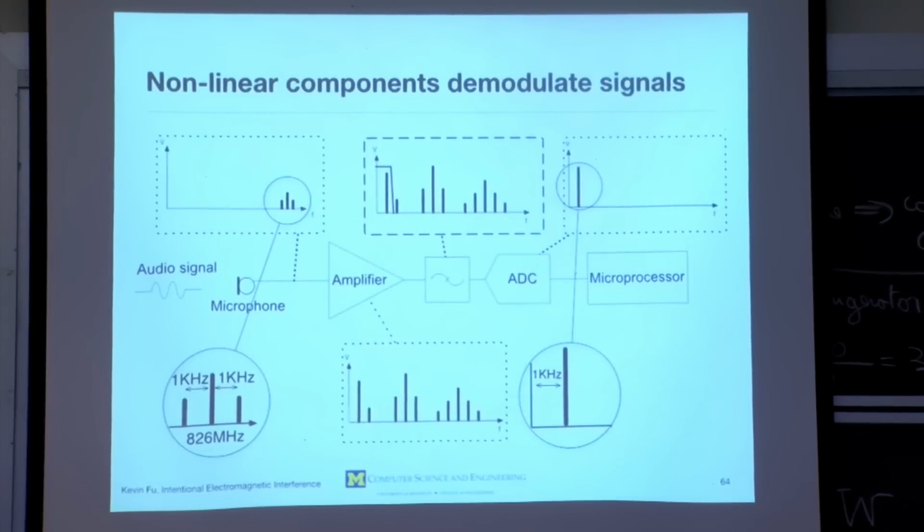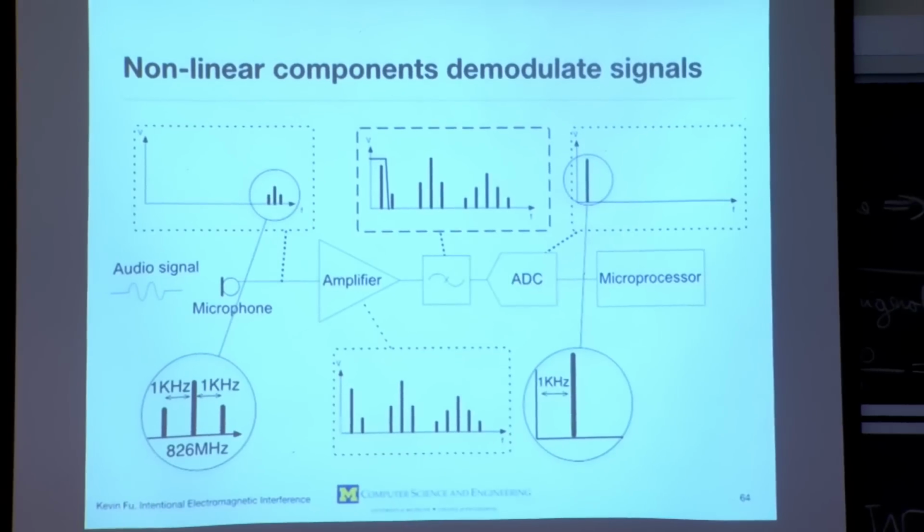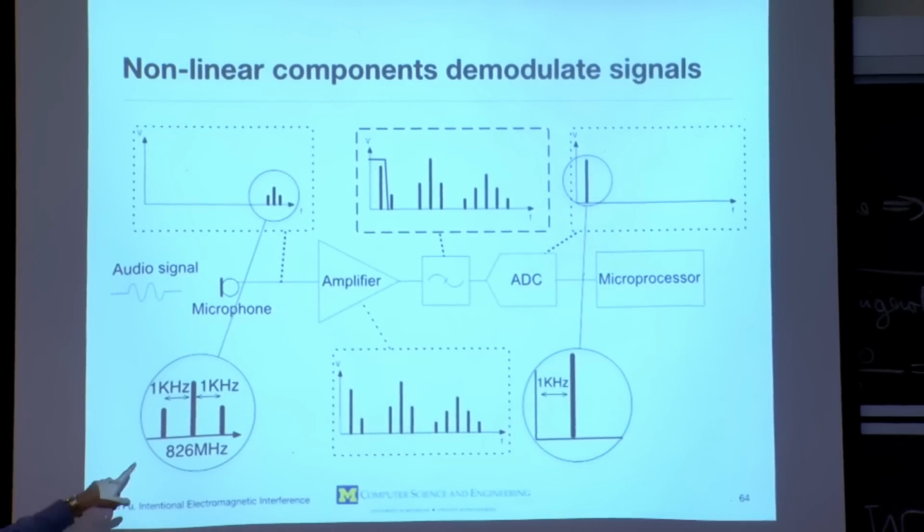So I'm not going to go through all the nitty-gritties, but one other kind of cool way to do this is to muck around with the nonlinear components of the circuit. This is all about violating security models, right? So we're completely violating what the circuit designer had intended. It turns out that if you send in, say in this case, 826 megahertz, which is the resonant frequency of our wire, but I can't speak that fast. So what we do is we modulate our voice on an 826 megahertz carrier.